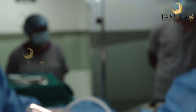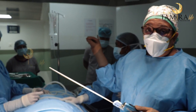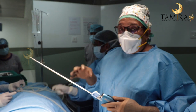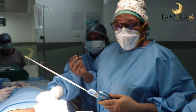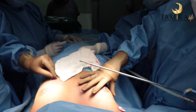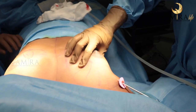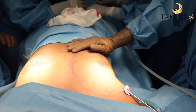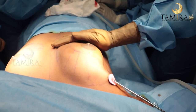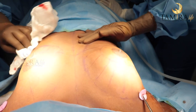First, what we do is called tumescent infiltration. You can see the bag filled with saline, and it's also got some adrenaline which will reduce blood loss and constrict the vessels. Along with some local anesthesia solutions, all of that is infiltrated in this area, and that is the first process. So we just put this cannula inside and infiltrate this fluid, so that the gland is lifted up.